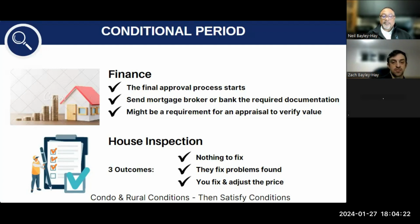So there's 3 options. You have nothing to fix. You can get them to pay for the problems that were found and get them to bring in people to do it, or you can get the price adjusted and then you fix it once you get possession of the house, depending on what you think is best for you. We typically recommend that you get the price adjusted and you fix it, because that way you have control over who's doing the fixing, and you can bring in somebody that you trust, not someone that the other side has picked, where you don't know their qualifications, their history, and what type of quality they do.